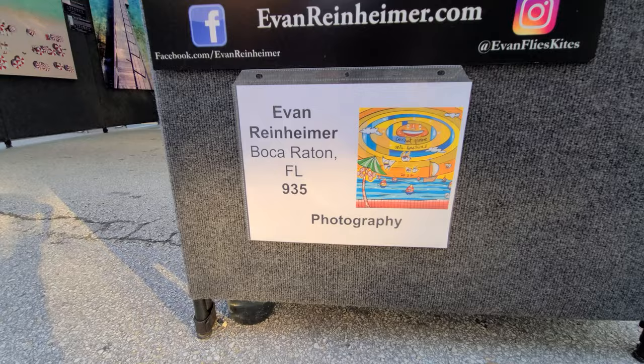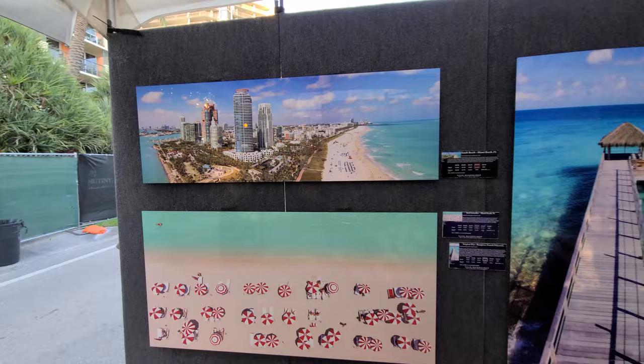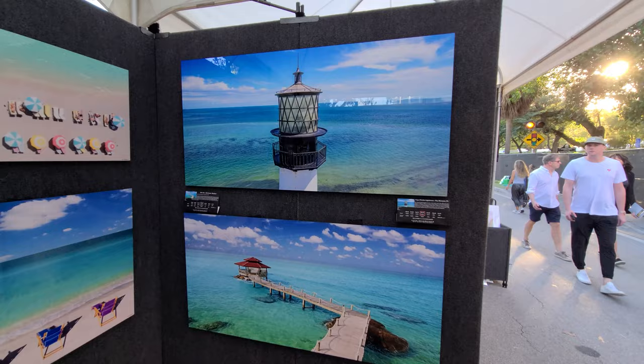I'm Evan Reinheimer. I'm an artist based out of New York, and these are all my photographs. They're all aerial photographs that I take using a kite to lift my camera into the air to achieve a unique vantage point. I use a wireless remote to operate my camera from the ground while it's up on the kite, and I can view what the camera sees through a wireless video transmitter. I also built an electronic servo motor on top of the camera that allows me to point it to different directions.